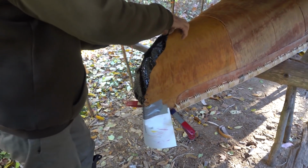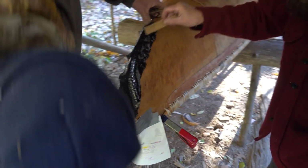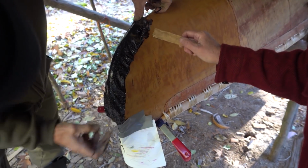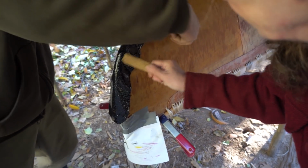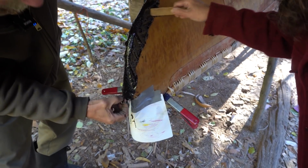Okay, Ralph, one more time. I've used pliers before, but then they won't let go. My fingers are the only non-stick thing.